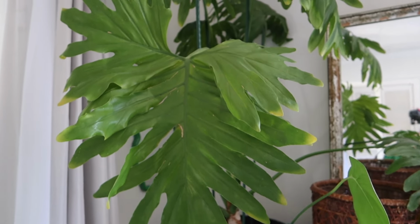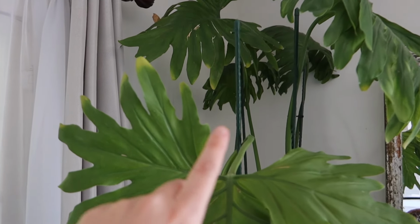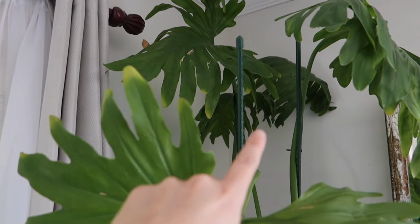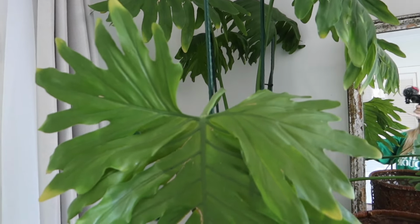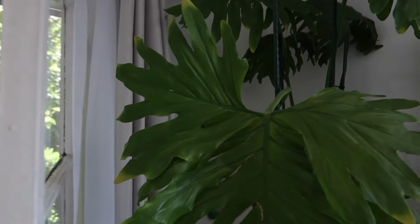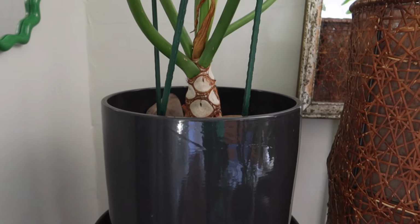This one right here is a philodendron Xanadu. It's so massive. We have these gigantic sturdy rods holding up the leaves or else they will flop down. And we needed to do that because we wanted to be able to open this window. If you look at the trunk, it's really cool because it kind of looks like a pineapple.